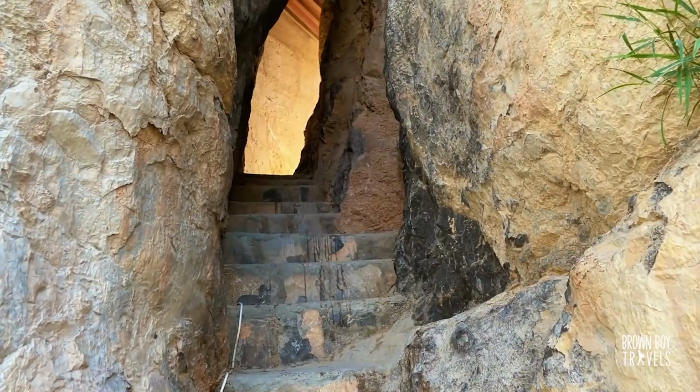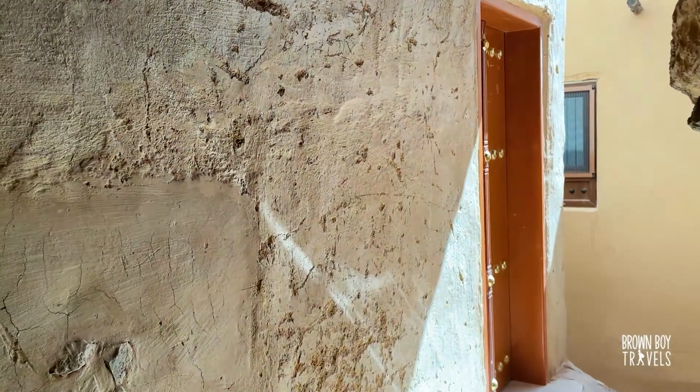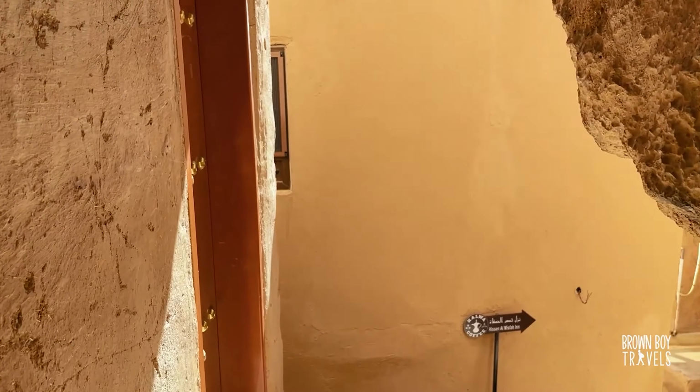The most amazing part are the terraces through which you can get incredible views of all the date farms around and even the farm right at the foot of this village.